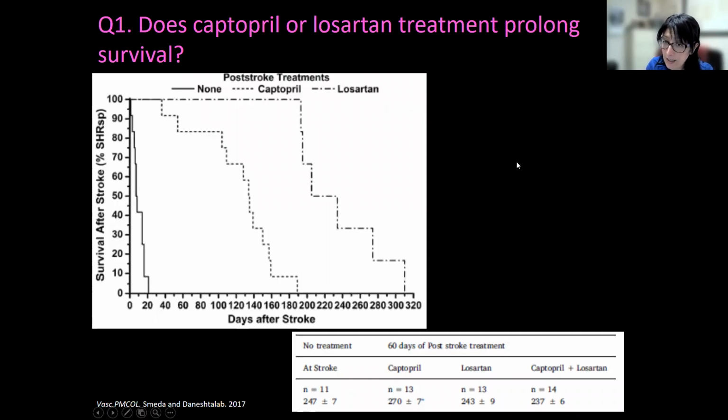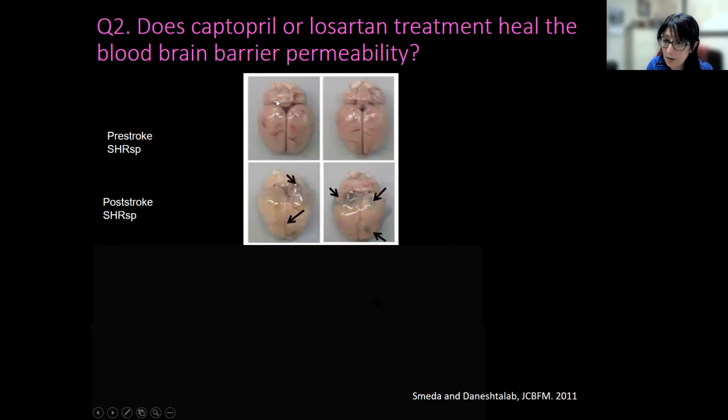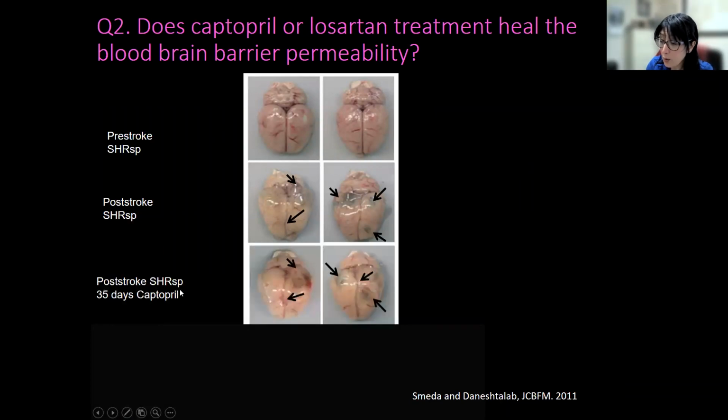Let's take a look at the captopril and losartan treatment in terms of blood-brain barrier permeability differences. And here are our infamous pre-stroke and post-stroke SHRSP brains that you've been looking at for the last while. Let's take a look at the post-stroke SHRSPs 35 days after captopril. You could see that after 35 days, again, the brain looks just as distorted. It's still edematous, and there are still old hemorrhages. Evans blue dye extravasation is still occurring, and the brain is not that well vascularized.